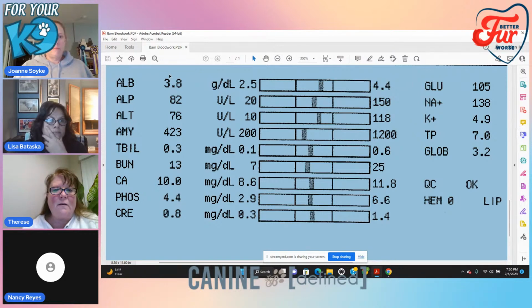Your albumin becomes important because that helps to keep the liquid in your blood. It keeps the concentration in your blood so that the liquid stays in it. If your proteins go low, then the liquid is going to leave your blood, and that's when you might get fluid in your abdomen or in your lungs, that kind of thing.